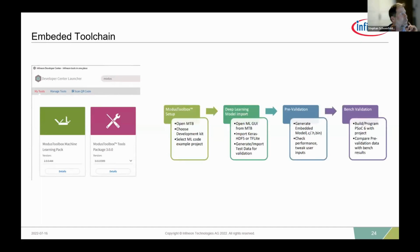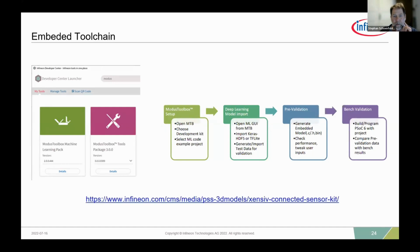You can basically convert your machine learning models directly in this GUI from Keras to embedded C code, which will run on the microcontroller. You can go through a pre-validation step, check performance, do quantization and pruning, and all these techniques, and then actually put that into the system, build firmware from it, and validate it on the device. This is the wrong link, but you can Google for ModusToolbox ML and you will find that.